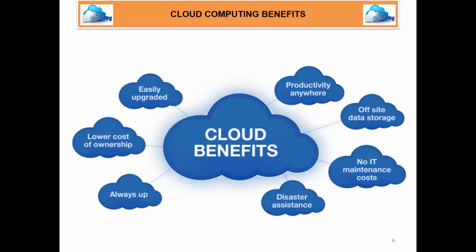Then offsite data storage. We're not storing it within the office premises. We're storing it somewhere in the cloud, and we are accessing those files and data using the internet. No IT maintenance cost. You don't have to have a dedicated team to look after your servers. If you are using an on-premise application, you need a physical server with a dedicated space, with a dedicated team looking after those servers. But in cloud computing, there is no IT maintenance cost.